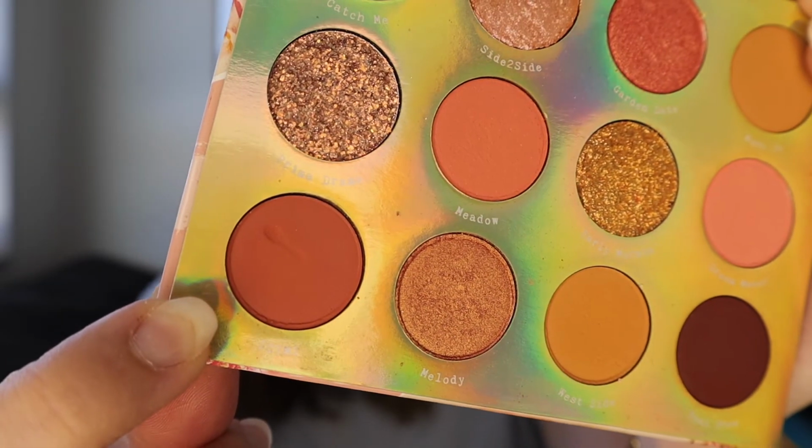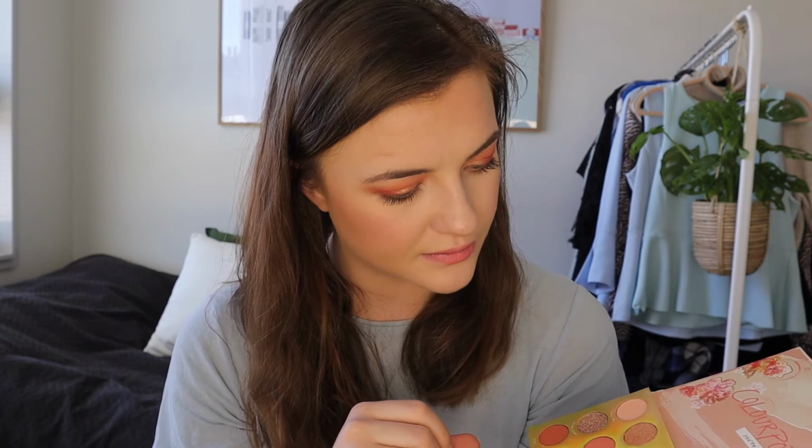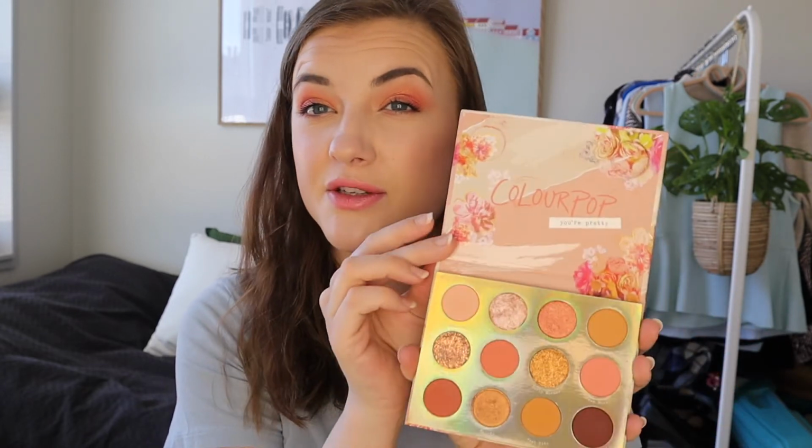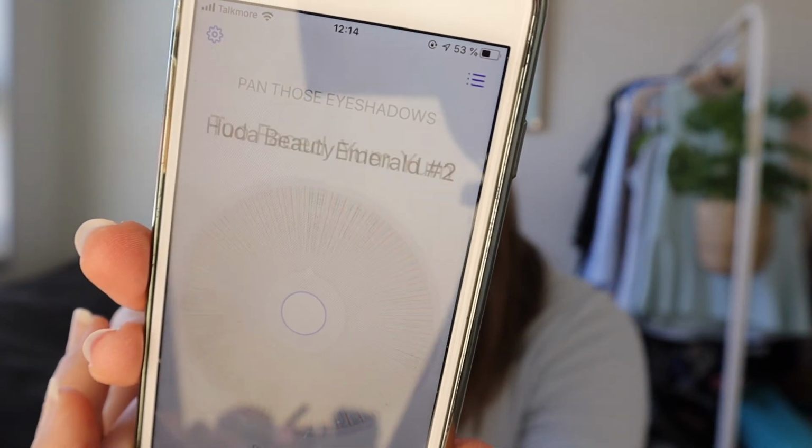So I'm guessing this is one that I won't be able to hit pan on, at least not anytime soon, but it's a really, really nice eyeshadow, and I'm excited to start using this one. This is from the Colourpop Sweet Talk palette, by the way, and it's a really nice palette, and I haven't been using it that much because it's pretty new. So that is the first shade. I'm gonna swatch them all in the end so you can see my new color scheme. Okay, good start. It's a matte eyeshadow, but hey, we can work with that.